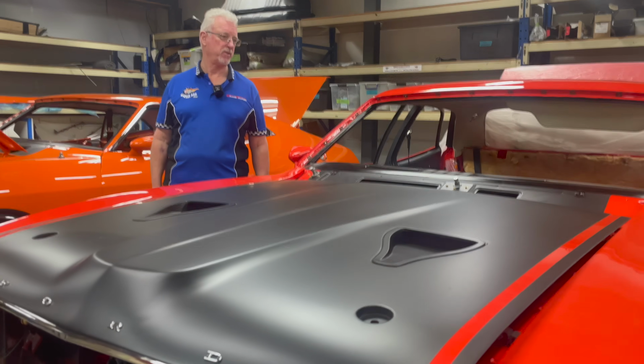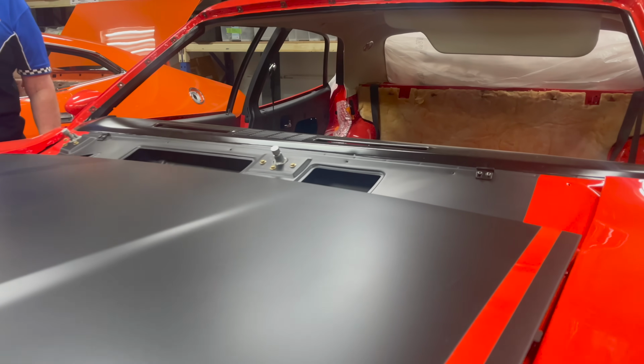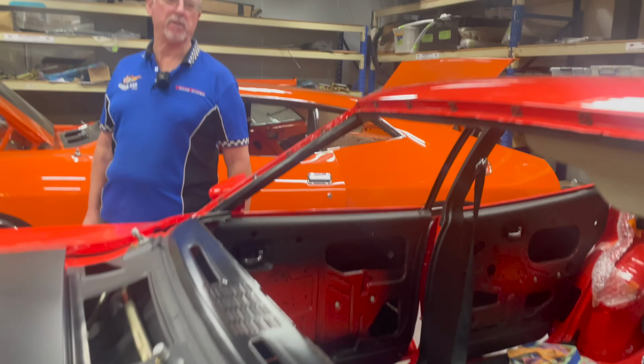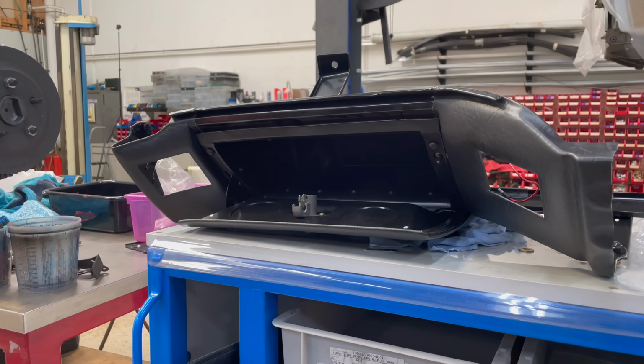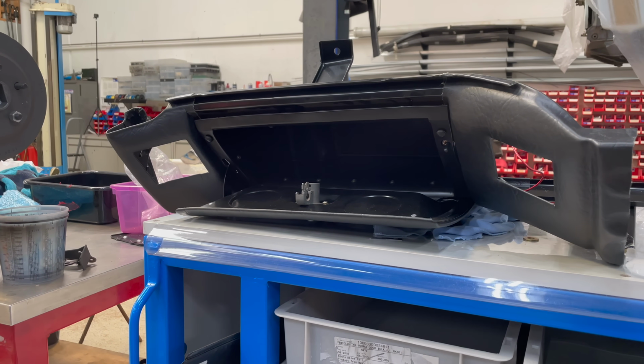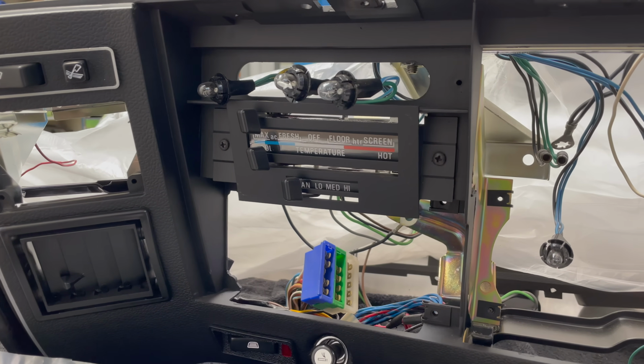It's at a similar stage to the XB Coupe. We should have the motor ready for that in a couple of weeks, and it's probably in a similar position. We're not far off fitting up the dash and continuing on with the interior and the glass. Yeah, it's coming up very nicely.